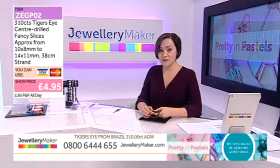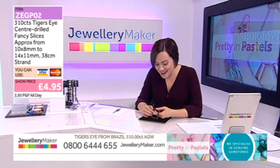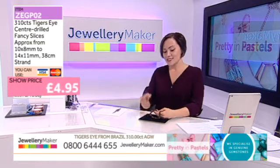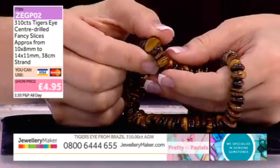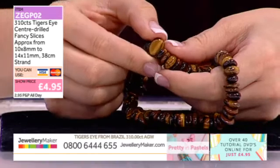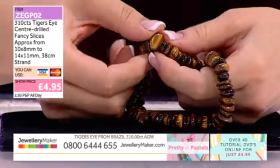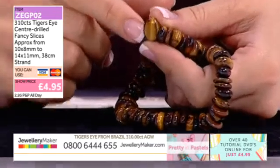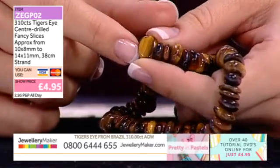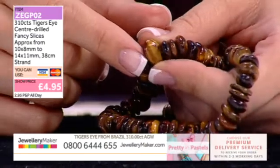I wish I had my phone so much. I love tiger's eye. Tiger's eye is one of the first nuggets of gemstone that I got when I was really, really little. And I've still got it from that shell shop when we used to go on holiday. And I've still got it in the vase on my windowsill. I love it. It's always, always intrigued me.